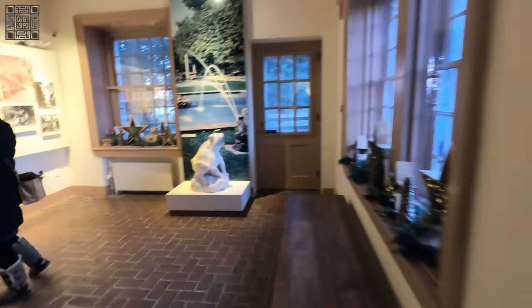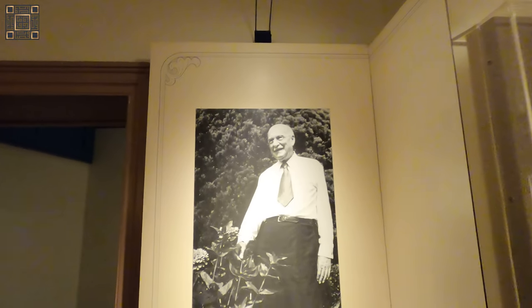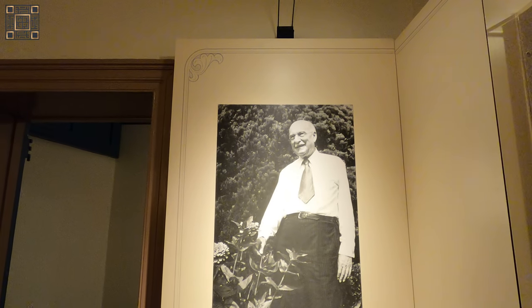This house was originally built in 1730 and enlarged several times throughout the centuries, including in 1914 when Pierre created his first conservatory.